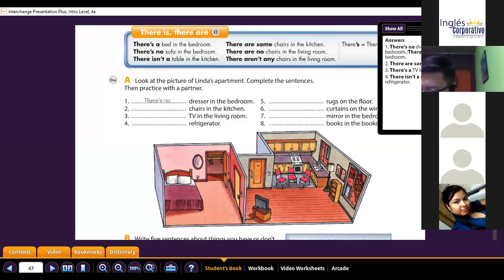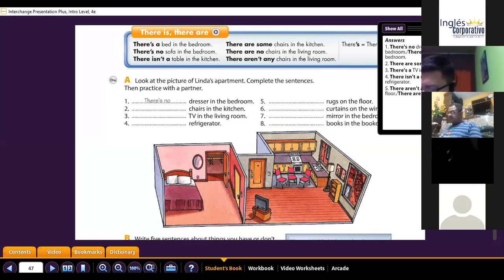Let's see. Number five. There aren't any rugs on the floor. There aren't any rugs on the floor. There are no rugs on the floor. Okay, let us check. So you can say there aren't any rugs on the floor, or there are no rugs on the floor. Cualquiera de las dos respuestas es válida.